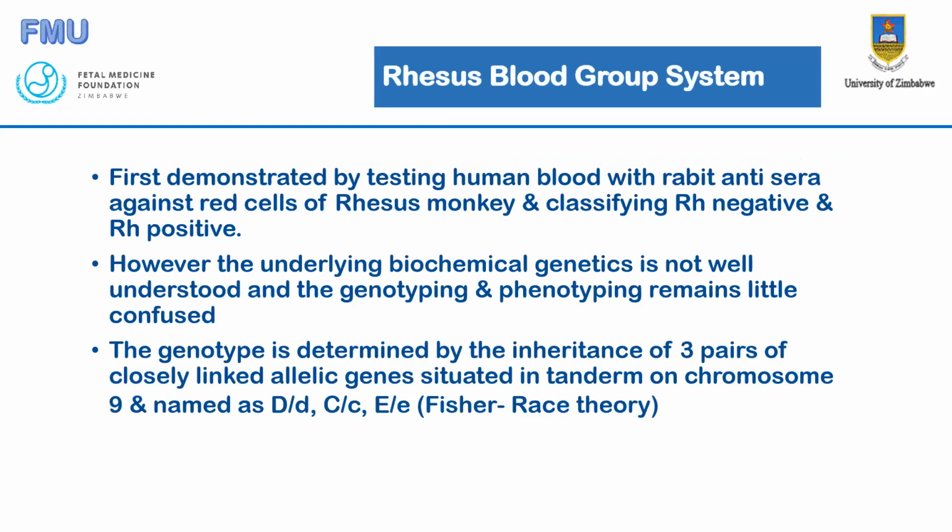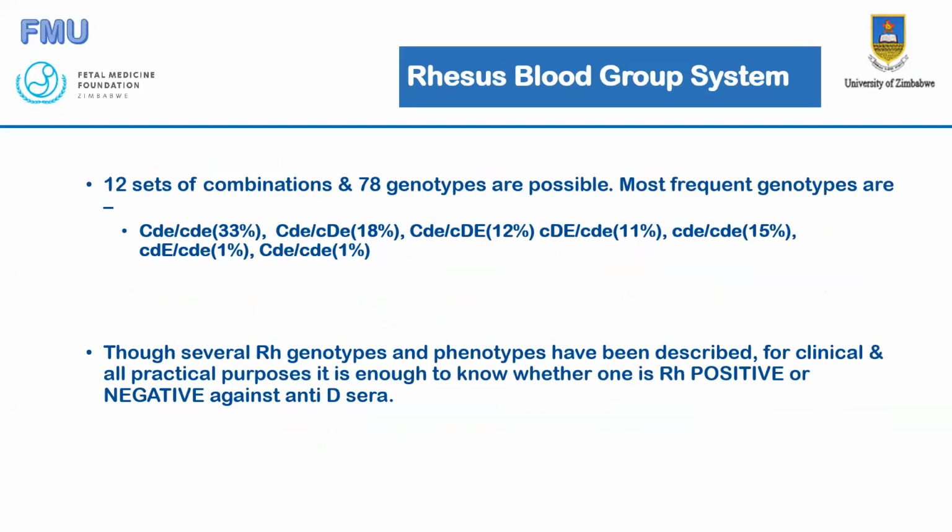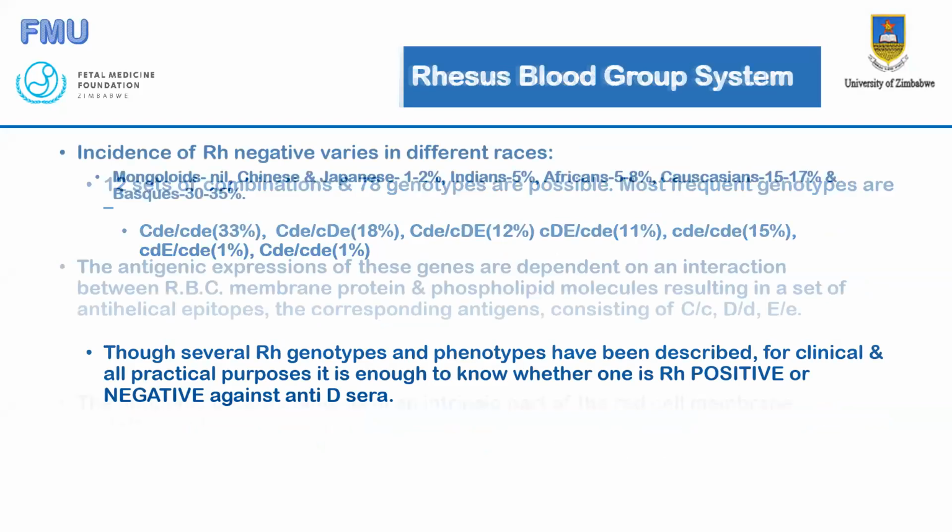Rhesus blood group system. Then in terms of, I think I've already said this, so I will skip this slide, and probably this one as well. Right, maybe let's come here.